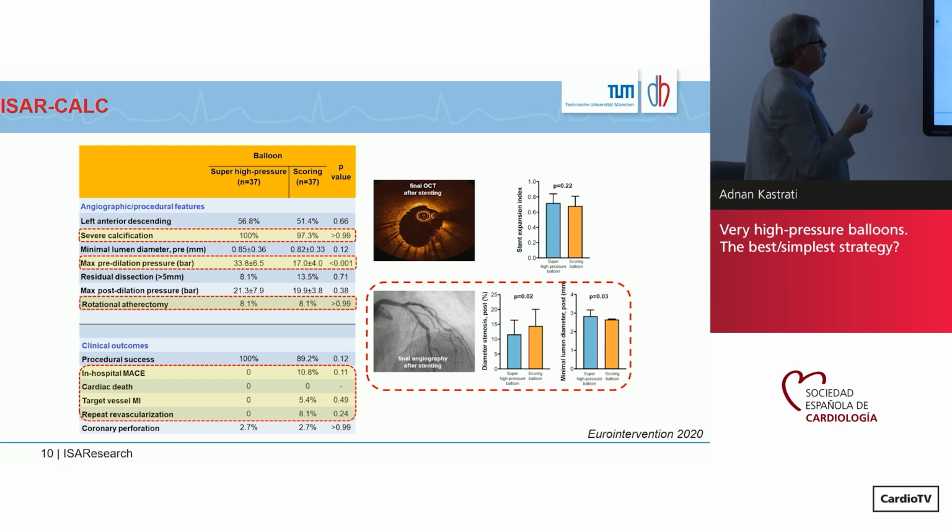Residual dissections were in about 10% of the cases without any difference in both groups here. Maximal post-dilatation pressure was comparable between them. So what we achieved during the pre-dilatation, then it was not needed more for post-dilatation. Rotational atherectomy was required in 8% of these cases. Here are some clinical outcomes. It's a very small group, so you cannot say anything about that. But procedural success was 100% with the OPN balloon and about 90% with the scoring balloon because you couldn't cross the lesion with that.